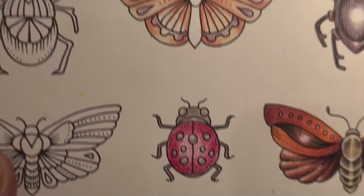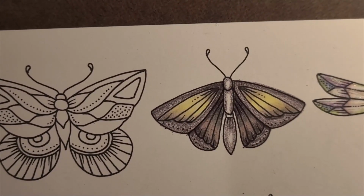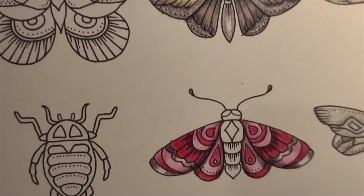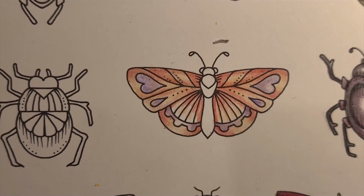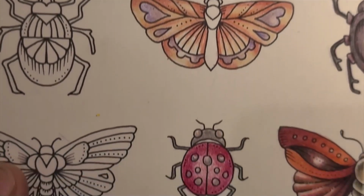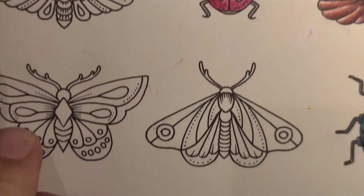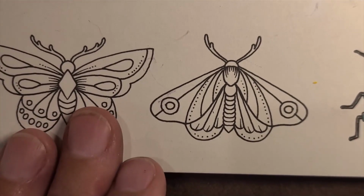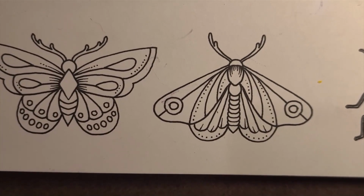All right, so what we've done today, there is the first one. The second one we just did wings. The third one we just did wings. And then we've finished this guy. And the last one is a colorful moth. So I'll have to investigate a good color for that. Whew, so that is it.